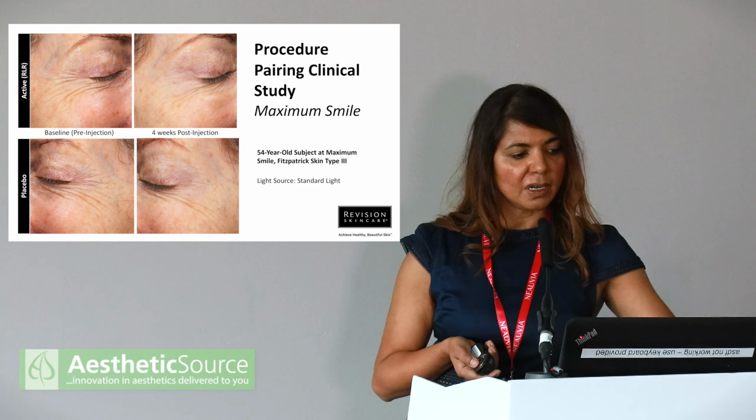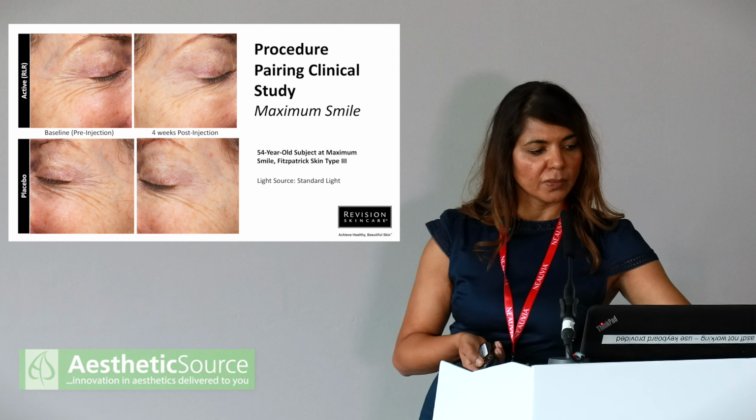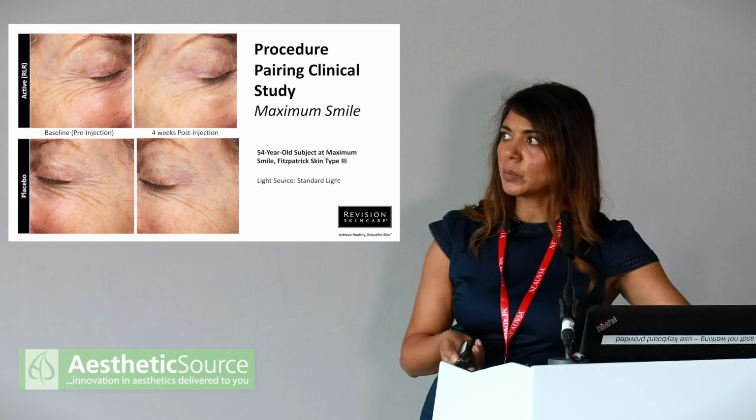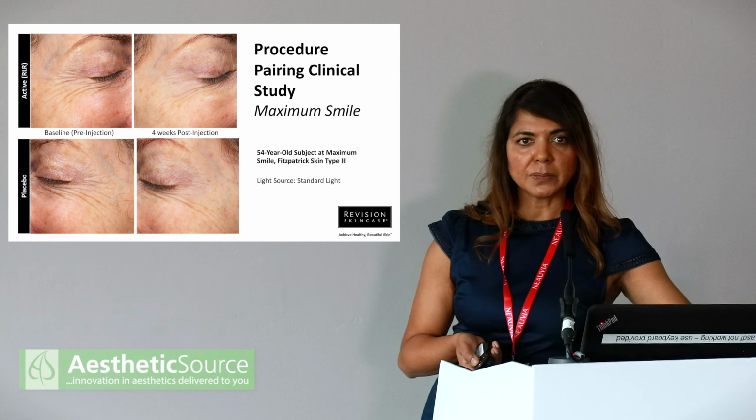So the pictures on the left are baseline pre-injection, and the pictures on the right are at 4 weeks post-injection. But the injection is given in standard points in the crow's feet. It's not given under the eyes. If you have a look at the post-injection, in the placebo, first of all, which is the bottom one, the under eye area doesn't look that different in the after. If you look at the treatment one, these patients were using their serum in areas away from where the injectables were given, and you'll see that the under eye area is also softer, giving them a better outcome from their treatment.